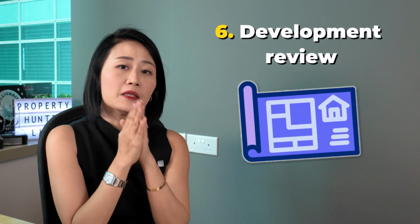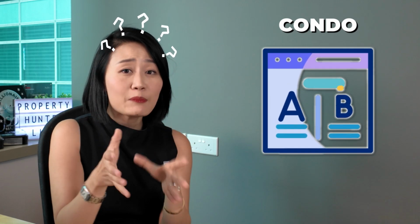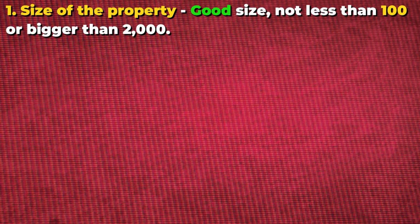Point 6, development review. So why is it important to look at a development itself? Sometimes you may wonder, you have 2 condos, condo A and condo B, next to each other at the same location. So why is condo A doing better than condo B? It boils down to a few reasons. Number one of the reasons will actually be the size of the property. Okay, so what kind of size of property do we need to look at?